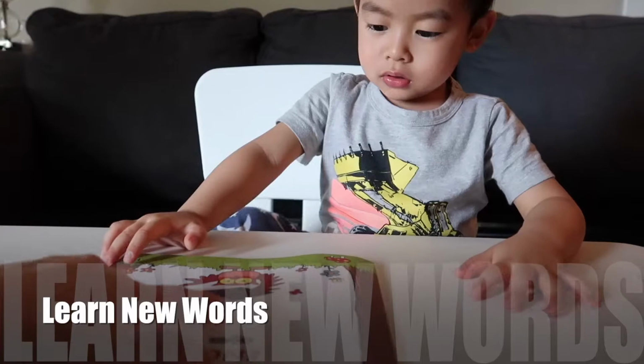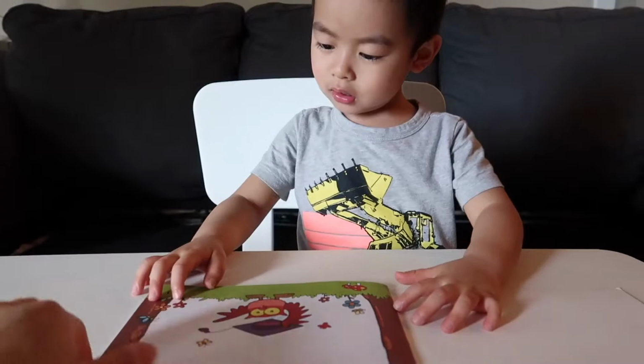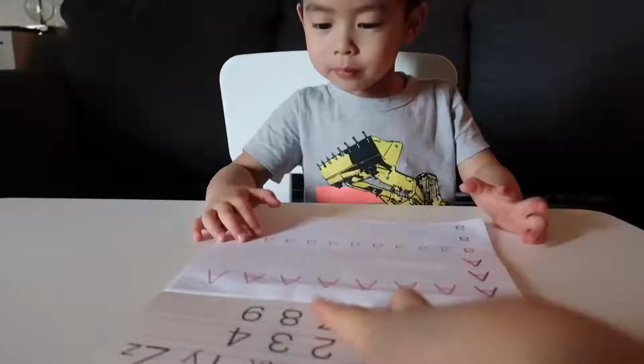What is this? Tree branches, bee, flower, mushroom. Good job. Butterfly. Good job. Grasshopper. Cat, mouse. Good job.